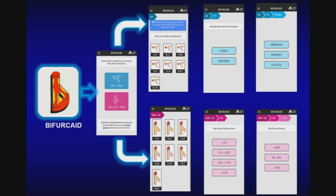A lot of this work was done by Dr. Keeney with the fellows, two of them, Samit Bateja and Surabhi Chimaria, our earlier fellows. It goes through step by step, teaching the interventionalist. The start point is left main or no left main. Then you go to various techniques based on the stability, what is your vessel size, what is the angulation, what technique you want to use, and it really helps the interventionalist.